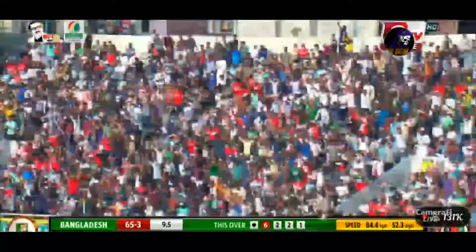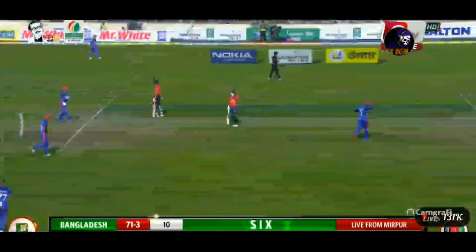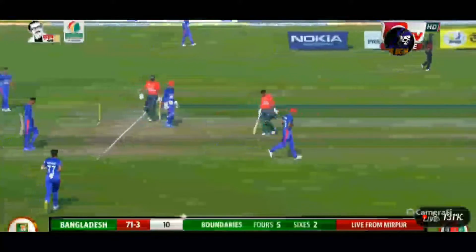But this time it's from the bat of Mahmudullah. He crashes it towards mid-wicket, into the stands. 6 to finish the over. A big over. 17 in that over after 10. Bangladesh 71 for 3.